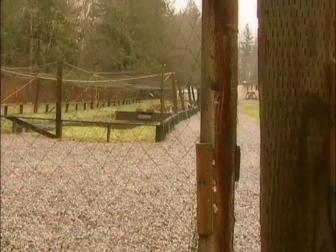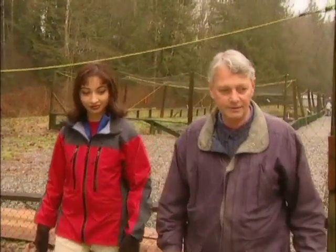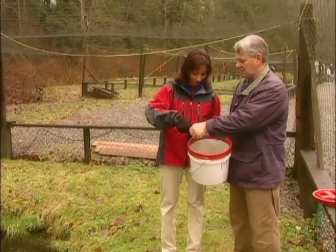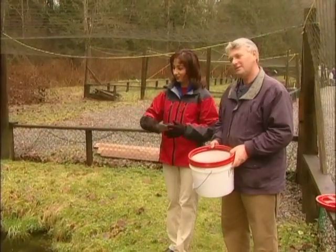So here we are at the pond. Okay. So let's get some fish food, and you can throw some in and feed the fish. Oh, that smells lovely. Don't lose the scoop as you throw. So I just let it go? Just let it go. Okay. Wow, there's so many of them.